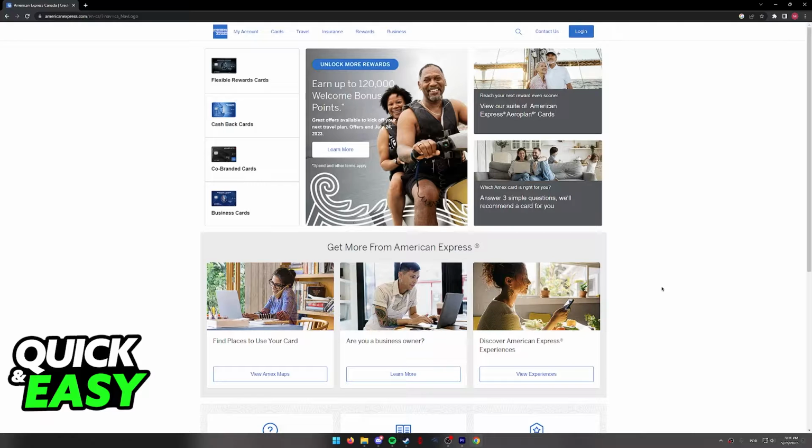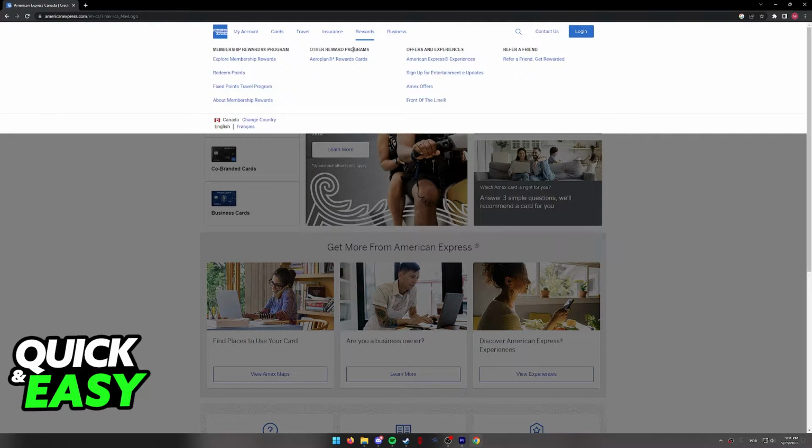You can find the option to spend your Amex points inside of Amazon by going over to the official American Express website at www.americanexpress.com. When you arrive at this page, select Rewards at the top and then click Redeem Points at the left.